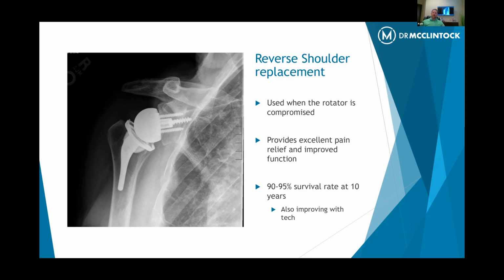I don't want to say surprised, but just kind of blown away, I guess, by the ability that we had to completely change someone's anatomy at their joint and restore function. It just seems so foreign and so fascinating, and it's been something that has really propelled my interest in shoulder surgery, and something that I'm very passionate about.